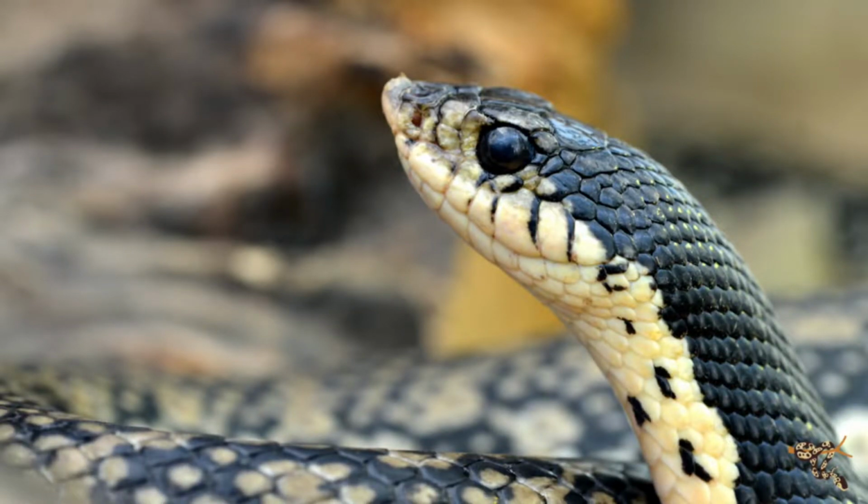I think I might love to be able to have just one or two little Plains hognose and then the Madagascar giants. They're really cool.